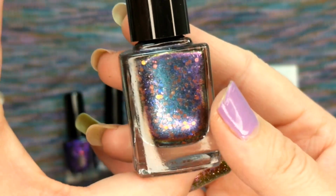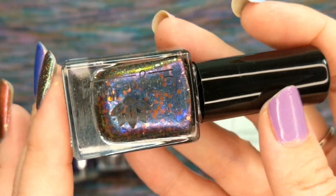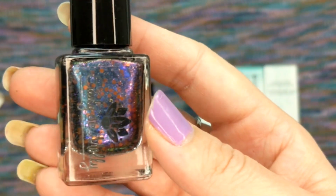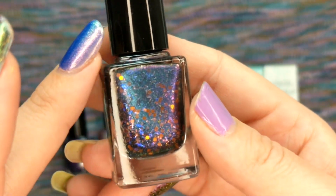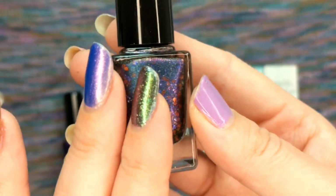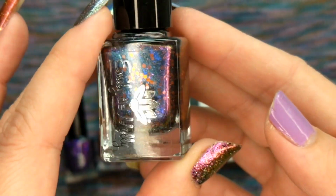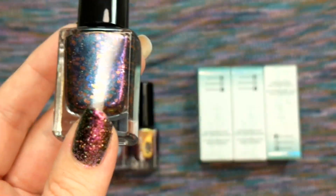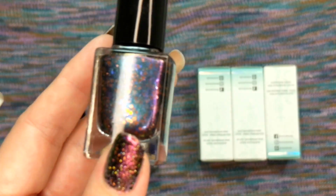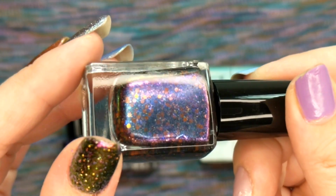I'm really happy to have this one, and this might just have to be a wear sooner rather than later, because if you've been watching my videos you'll know that my fall rack's quickly filling up. In fact, my summer rack is too. But if I want to wear many of these colors, I might have to start dabbling at least one mani a month into my other non-seasonal polishes, if you will. But this is an absolutely stunning color.